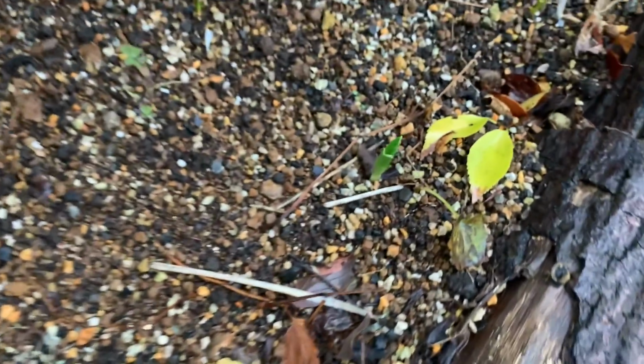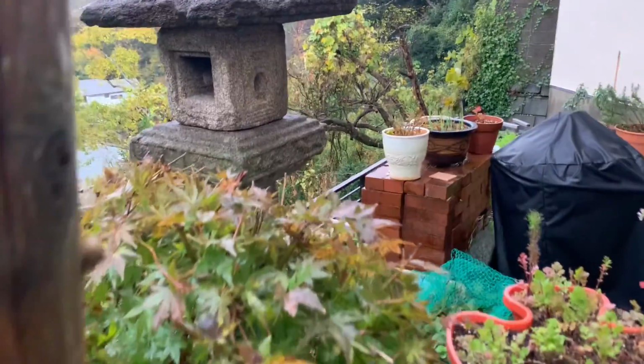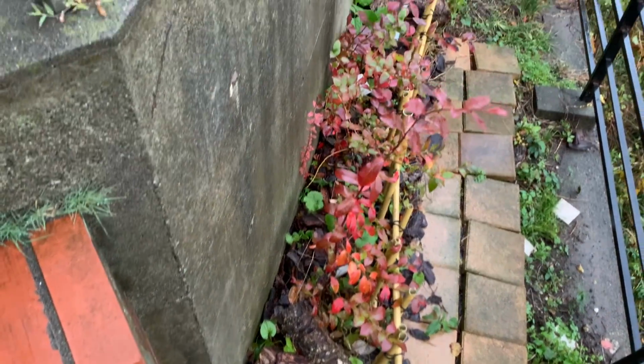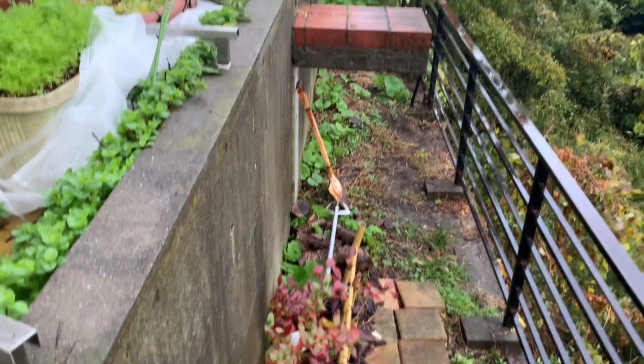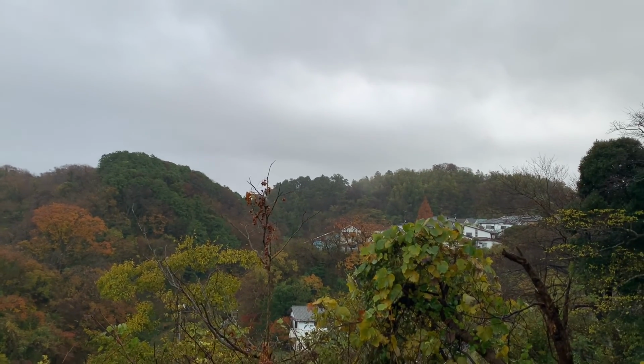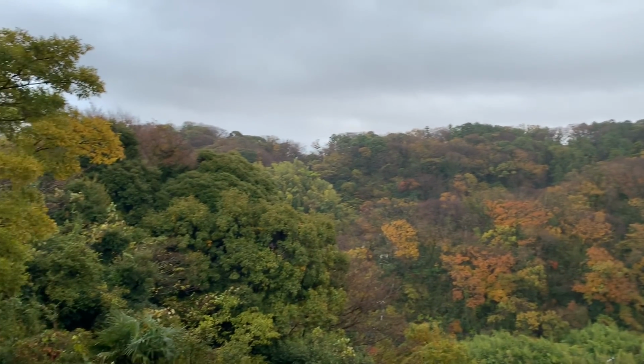And you can see the garlic is already growing. There's one here, another over here, and here. And the blueberry patch. All's looking good. So it should clear up later on today. We may get a few more downpours, but should be sunny by afternoon. We shall see.